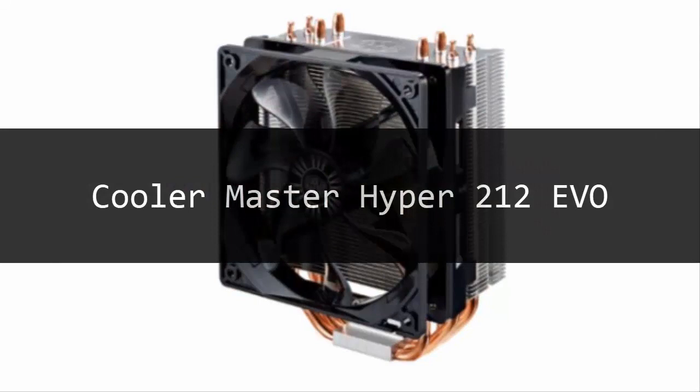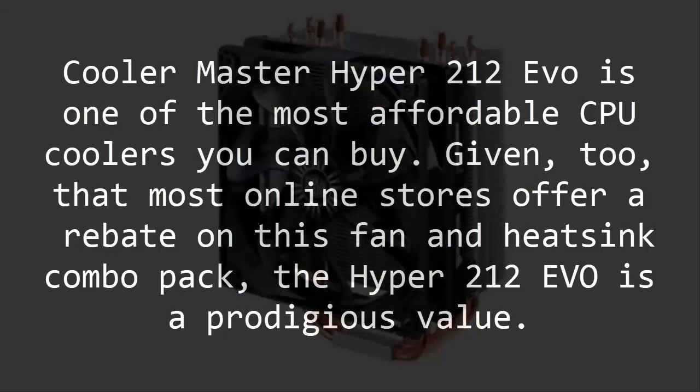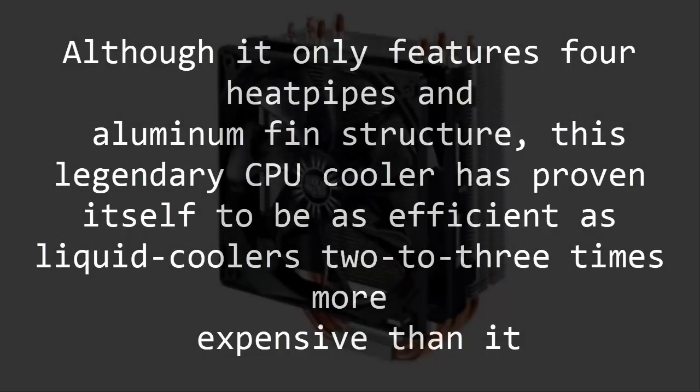Cooler Master Hyper 212 EVO. Cooler Master Hyper 212 EVO is one of the most affordable CPU coolers you can buy. Given, too, that most online stores offer a rebate on this fan and heatsink combo pack, the Hyper 212 EVO is a prodigious value. Although it only features 4 heat pipes and aluminum fin structure, this legendary CPU cooler has proven itself to be as efficient as liquid coolers 2 to 3 times more expensive than it.